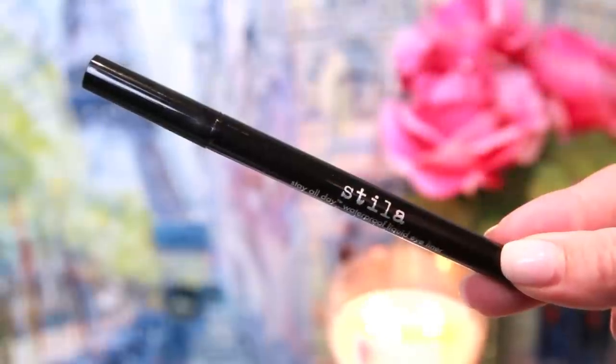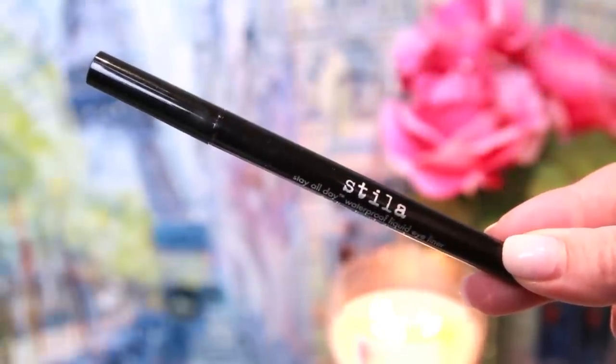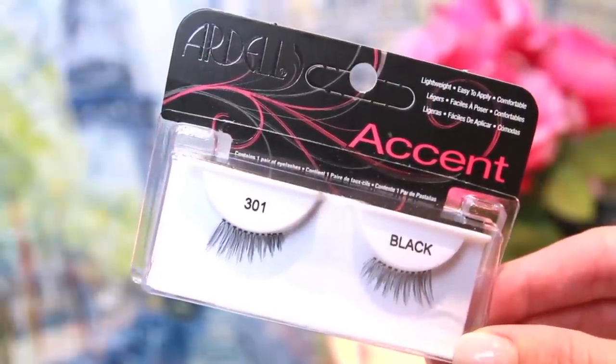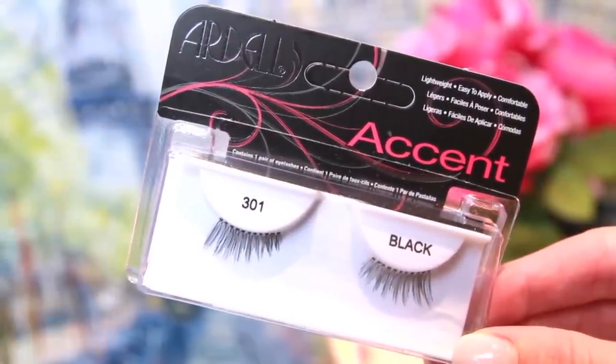For liner, I'm just using my Stila Stay All Day Waterproof Liquid Eyeliner, which is my obsession right now. And I'm just creating a really simple winged out cat liner by just extending the line a little bit past my eye. I'm popping on some Fairy Drop Scandal Queen Mascara to my top lashes and then adding in some Ardell Accent Half Lashes. These are in the 301 number. I actually prefer 305, but I ran out.